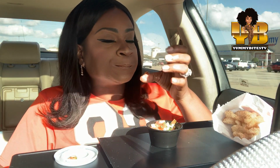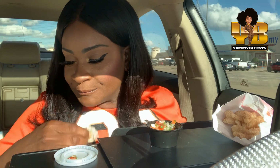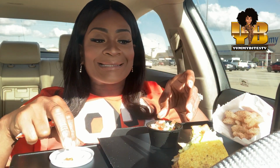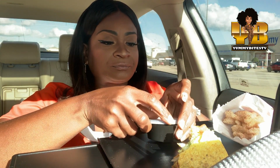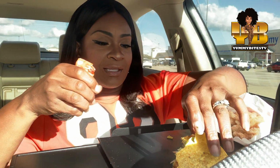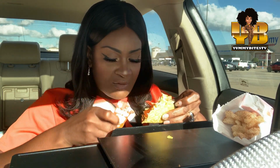I'm glad I don't have to get out the car. Okay. I got stuff all on my daggone skirt. And yes, I'm gonna save the rest of this pico de gallo for my nachos that I have at home. Even though I got some more pico de gallo in the refrigerator. Y'all, you just can't have enough pico. I love it so much.